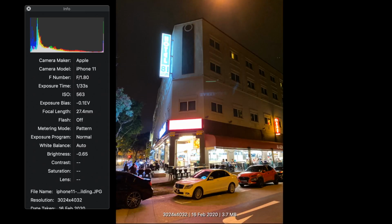And this is the equivalent taken with the iPhone 11. And again, iPhone 11 taken with auto has basically a slightly wider focal length of 27.4 millimeters. The f number or the aperture is f1.8. They both have the same aperture, so very similar lens. It basically shows the same shutter speed of 1/33 seconds.